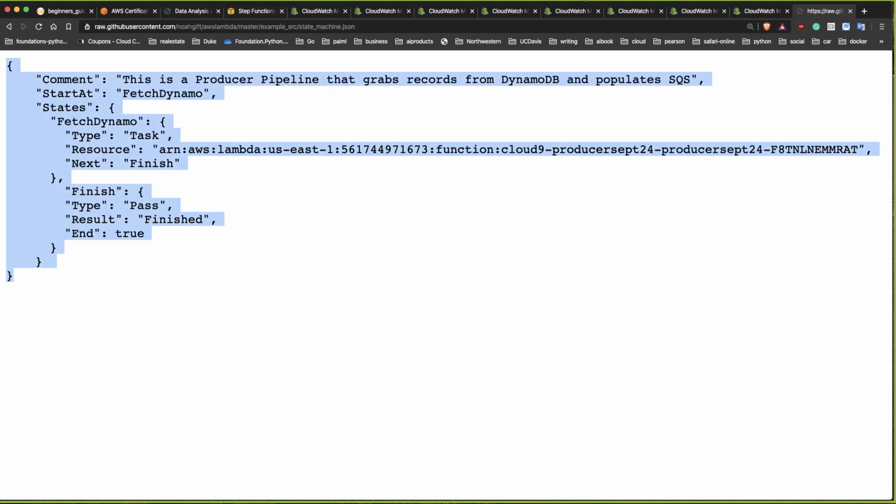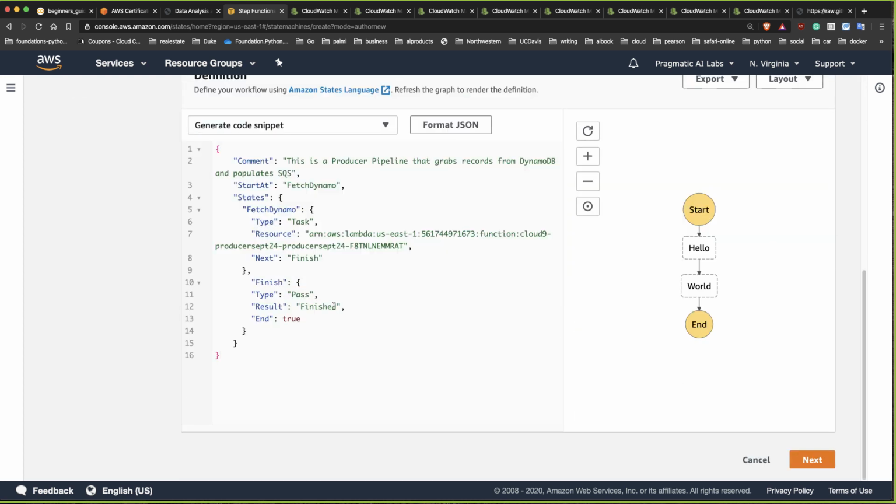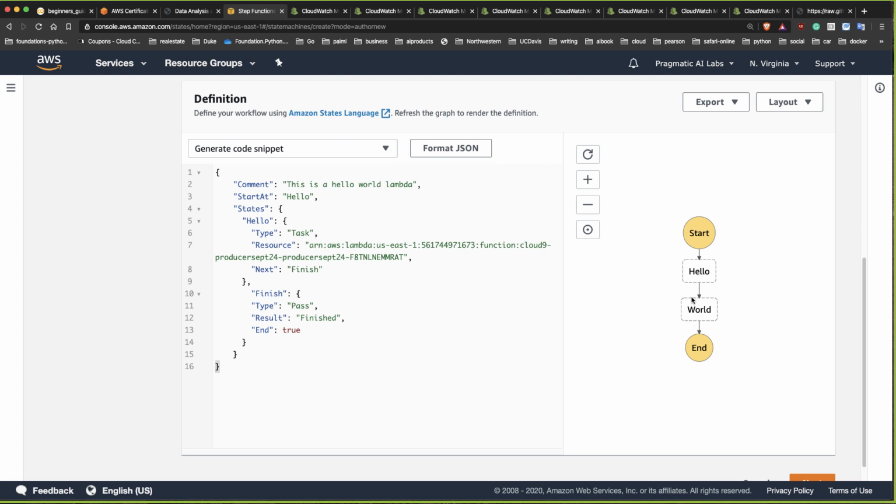So if I go back to my step functions here, and I just paste, that looks good. We'll paste something like this in here. We could put a comment that says this is a hello world Lambda, and we'll say starts at, and in this case we'll just call this hello. Then I need to match this state and say hello like that, and we're just going to do this as a task. And now as I build this, it should show. There we go. You can see it updates our graph here.